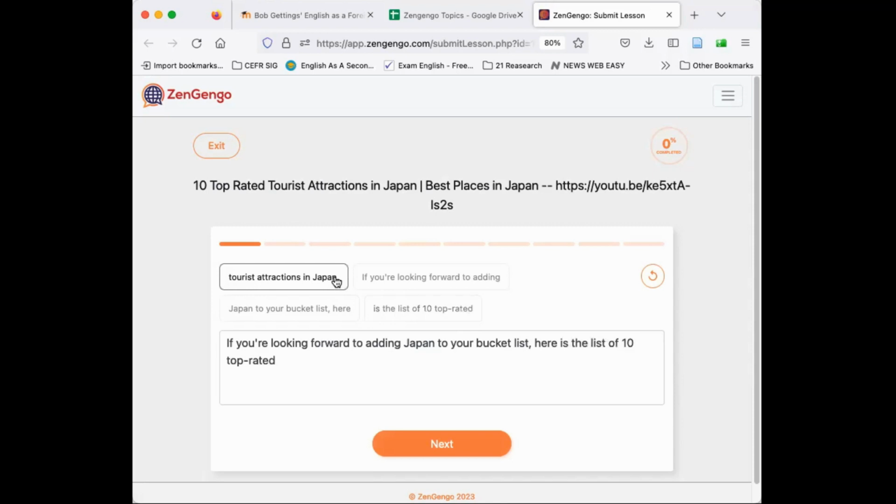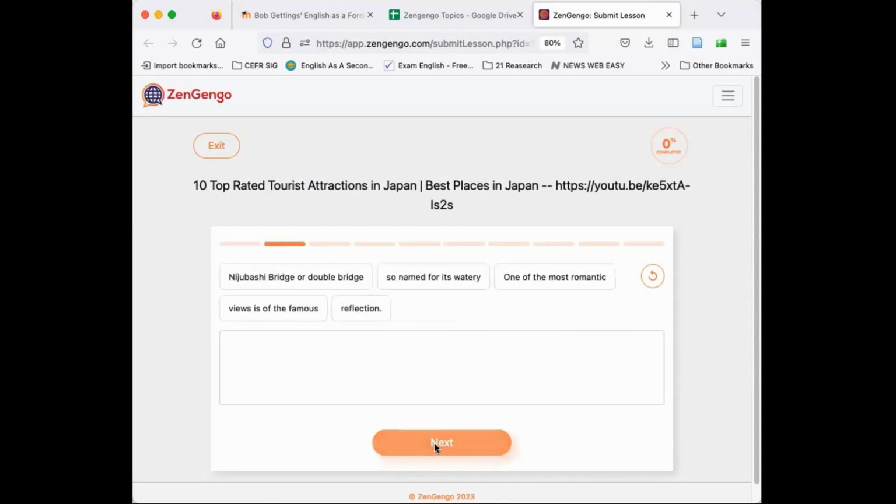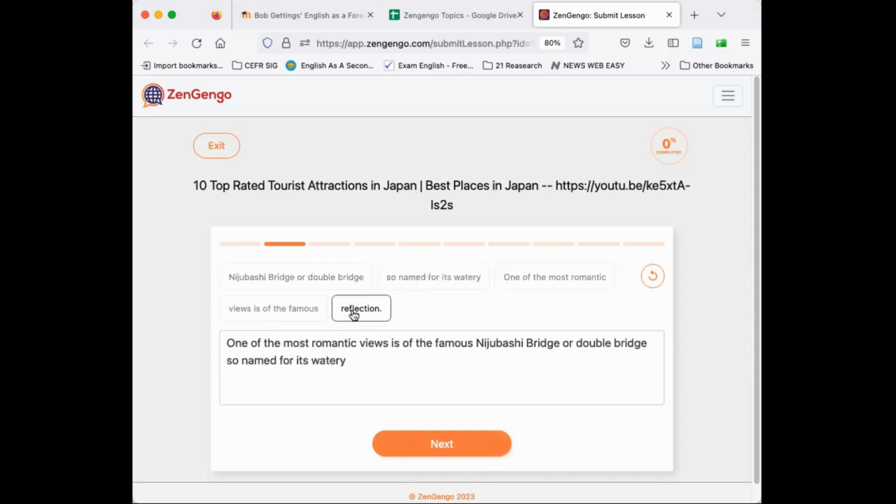But you can also notice that this part here has a period at the end. So just like the omoji gives you a hint about the beginning of the sentence, the period will give you a hint about the end. Sometimes the proper name of something also has an omoji or capital letter, but one of the most romantic views is of the famous Nijubashi Bridge or Devil Bridge, so named for its water reflection.